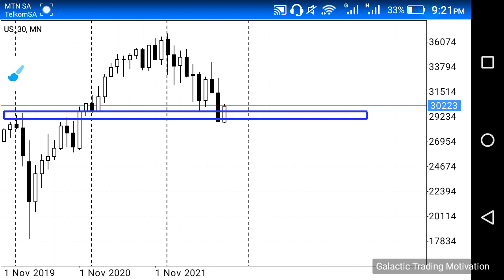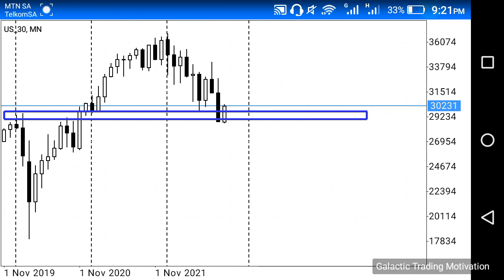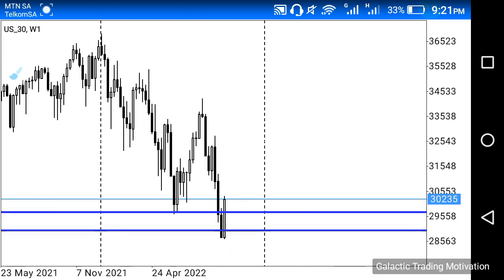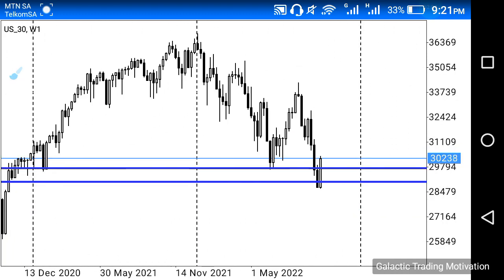But for now we can see that price seems to be rejecting at this level, which is a very strong level of support, right? Anyway, let's head down to the weekly chart. And here we are on the weekly chart, right? So what do we see on the weekly chart?